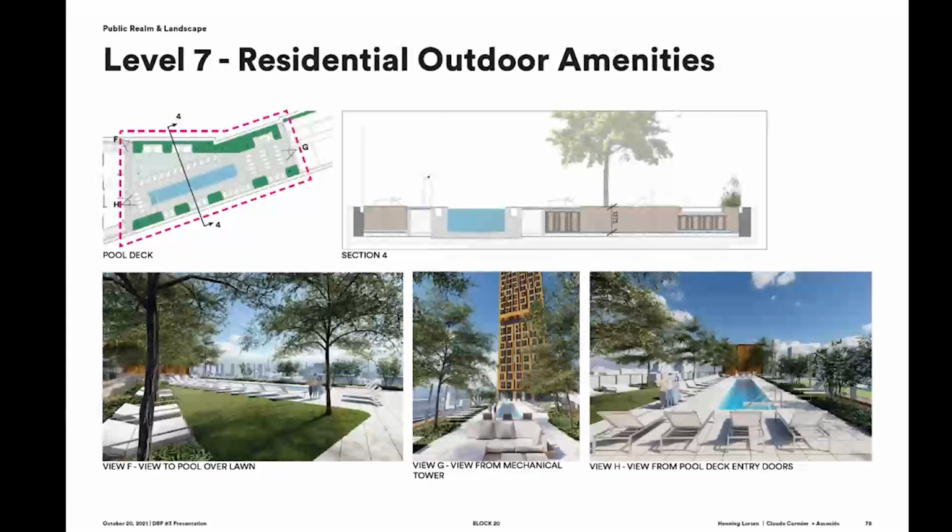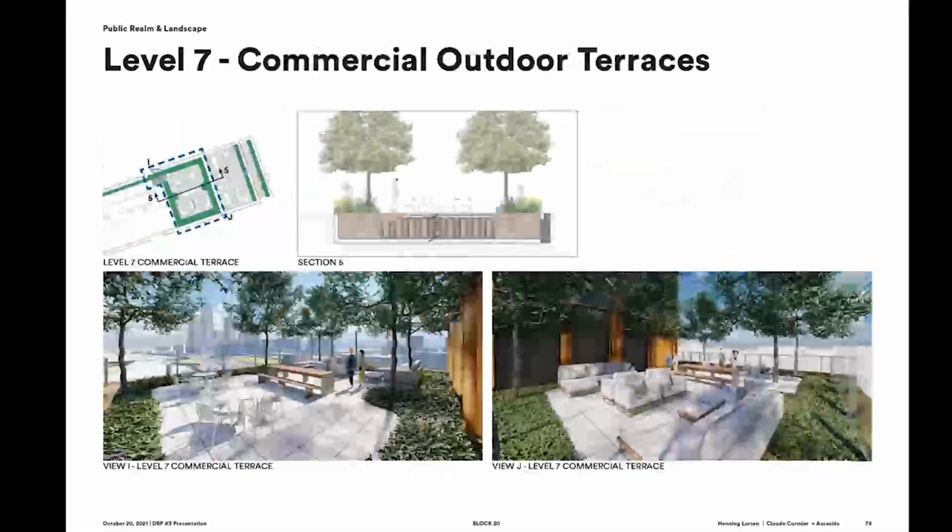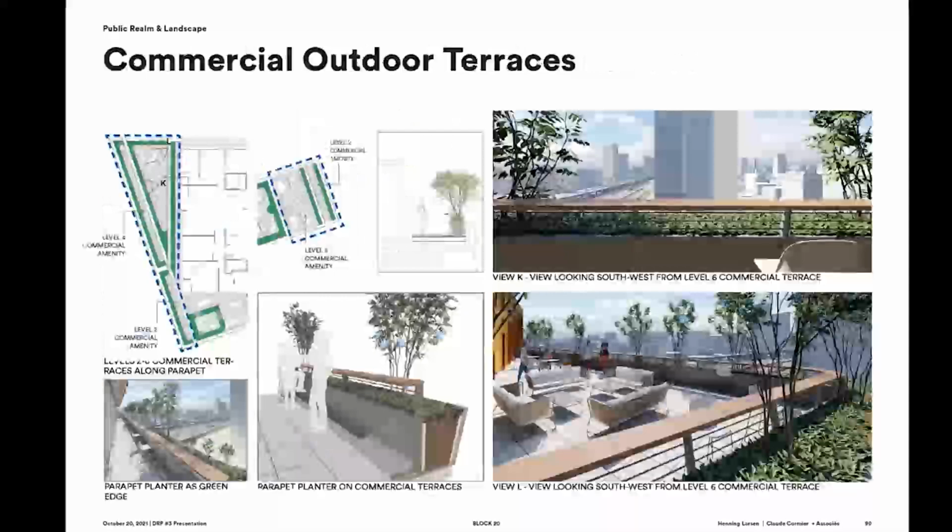And then the next slide is for the level 7 commercial terrace, which is the largest of the commercial amenities. And the last one I'm going to show you today is some details and views of those parapet planters, which we're still developing. Because these are quite linear, slender spaces, the concept is more of an active area. So we want to have a low guard so you can see out to the horizon, the panorama beyond. At the same time, it's meant to feel less like a parapet and more like the edge of a cliff, where the vegetation creates these picturesque vistas throughout.